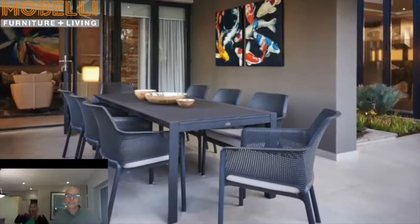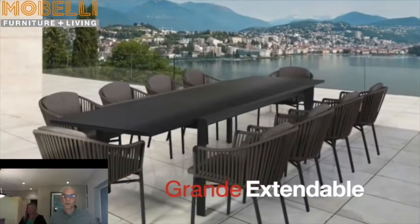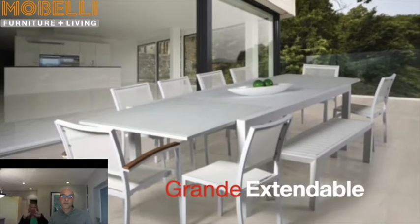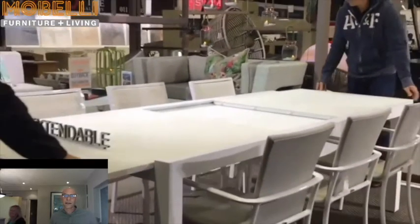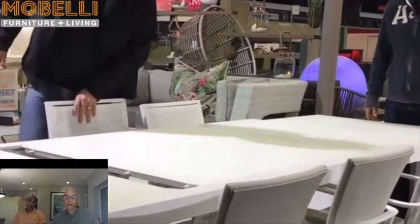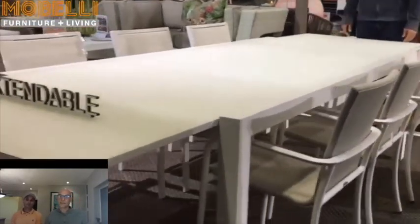The Grande is an extension table which is suitable for both indoor and outdoor use. It transforms so you can fit from 8 to 14 people, sometimes more if you use a bench like in the picture that we just saw. And it has a very clever mechanism which hides the extension under the table. And all that's required to extend it is to pull the sides apart and lift the extension.